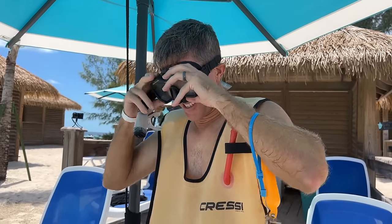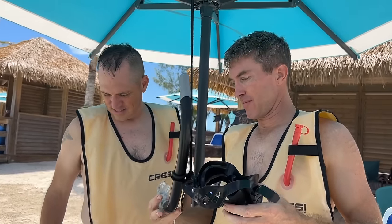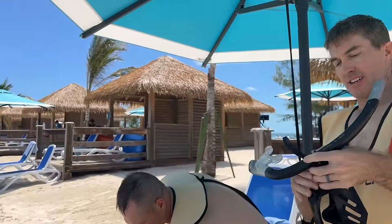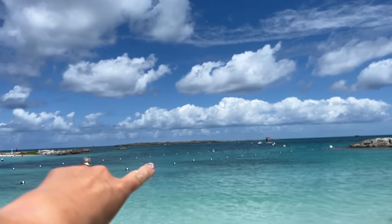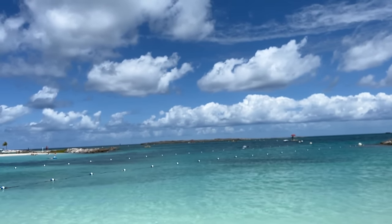So they're teaching Dale how to do this snorkel. His mask is broken. No. Oh, it's upside down. User error. Because that's upside down, right? It needs to be this way. Yeah. So they're gonna go out and snorkel. Supposedly there is some shipwreck out there. It's fake, but still cool to go check out the snorkels. So all three of them are gonna do that.